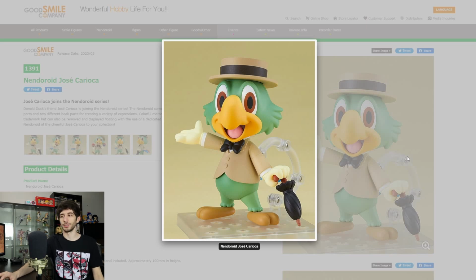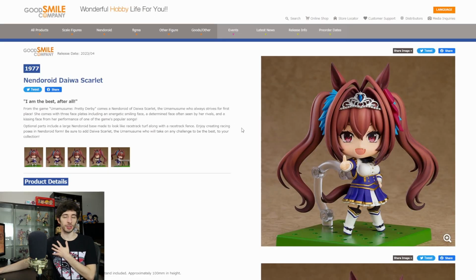These are very expensive, and I doubt a lot of people even know who this is, but I like the weird stuff. And this is just not what I expect from Good Smile Company, so it gets the thumbs up. I like it. Here we have Daiwa Scarlet, my favorite horse girl, and she looks adorable.